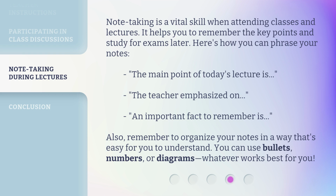An important fact to remember is, also, remember to organize your notes in a way that's easy for you to understand. You can use bullets, numbers, or diagrams. Whatever works best for you.